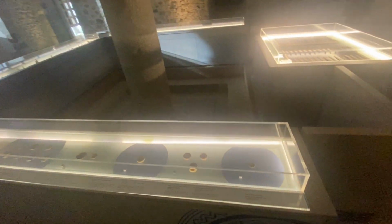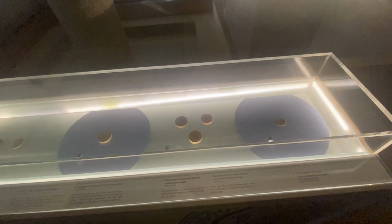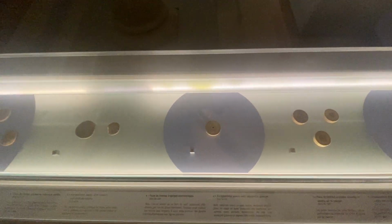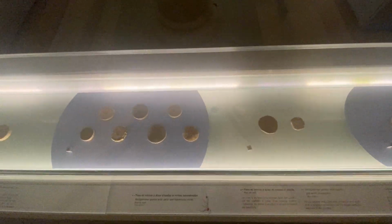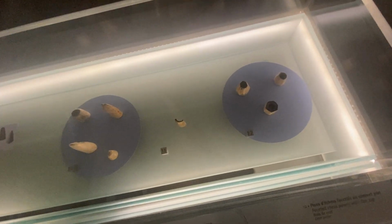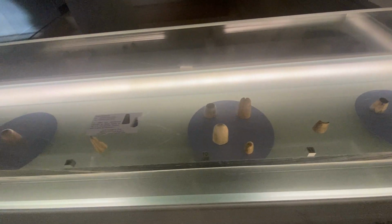So this is an old games room, and they have actually found, excavated, all old games pieces for backgammon, pawns, trick-track, which is another French game, and lots of games pieces for backgammon and old chess pieces. Now these are the old chess pieces they were talking about, and they are really interesting.